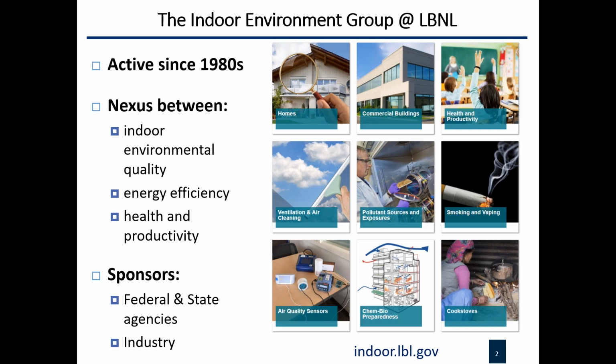Before I start, I work, as Barbara mentioned, at the Lawrence Berkeley National Laboratory. We have an indoor environment group there. It's been running for several decades. It's a really very established group. What we do is we study the connections between indoor air quality, health, productivity, and energy efficiency. We are a Department of Energy facility, so clearly energy efficiency is at the center of everything we do, but in buildings we cannot really disconnect it from all the other aspects. So that's why our program is fairly comprehensive. Here you can see from our website some of the topics we are currently studying, and you can definitely go there and learn more about each of them.